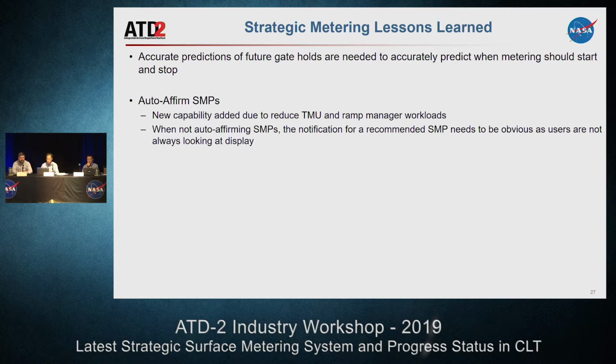Auto-affirming SMPs was another thing that we got feedback on very early on. Like I said, we got frustration from the TMCs about always having to click that button, and just the workload. Sometimes they're busy, sometimes there's not a TMC staffed, and so that was one capability that we added in.